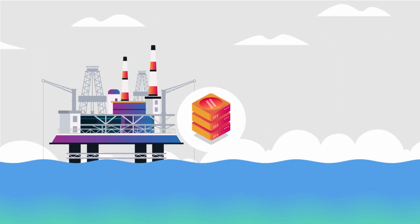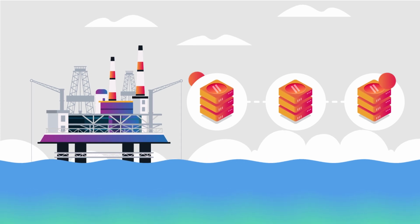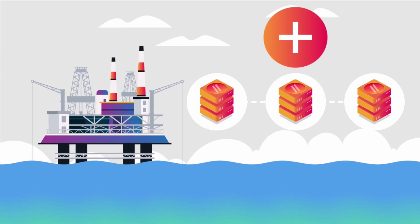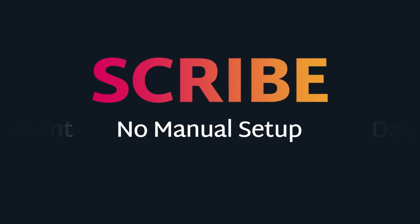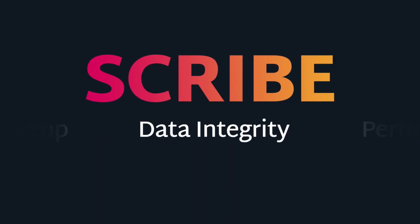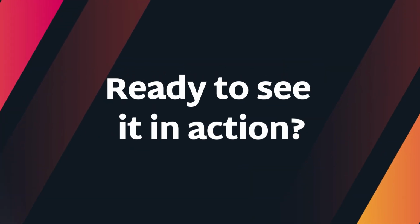SCRIBE also supports remote replication, enabling VMs to be cloned and powered on at a remote site, ensuring continuous protection and recovery. With SCRIBE, storage management becomes simpler, eliminating the need for manual optimizations and minimizing the risk of data corruption or performance degradation. Ready to see it in action?